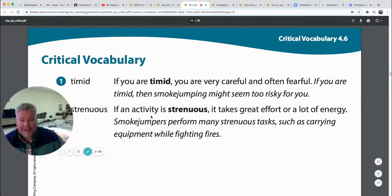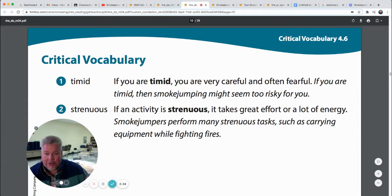All right, let's take a look at our two vocabulary words for our story that we're reading one more time today. First one was timid. If you're timid, you're very careful, often fearful. If you're timid, then smoke jumping might seem too risky for you. Strenuous, if something is strenuous, it takes a lot of effort or energy. Smoke jumpers perform many strenuous tasks, such as carrying equipment while fighting fires.